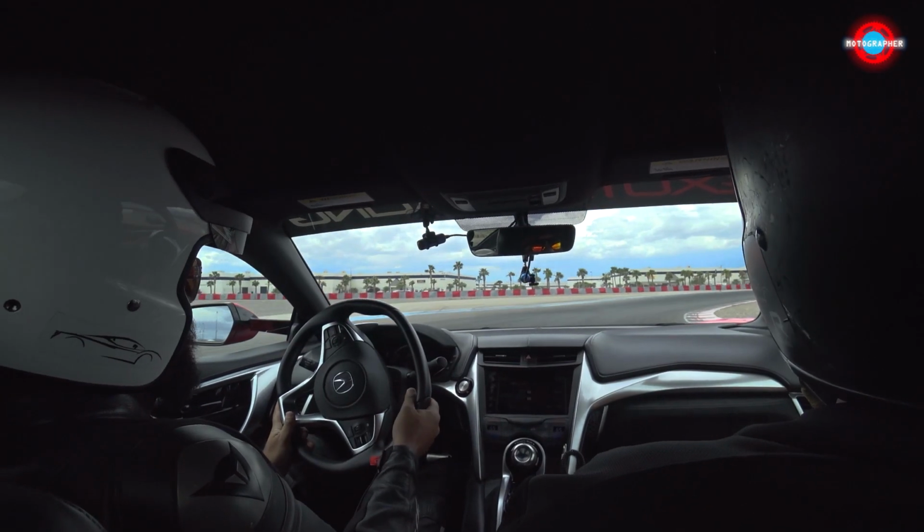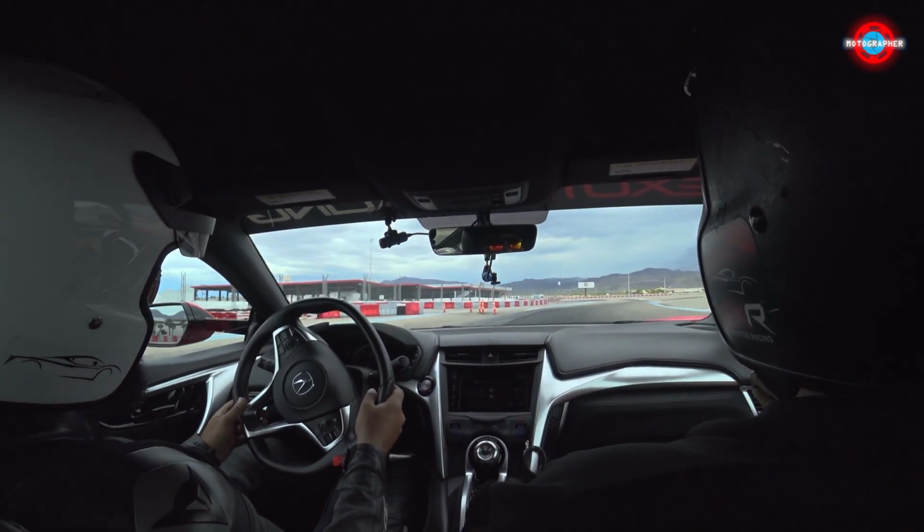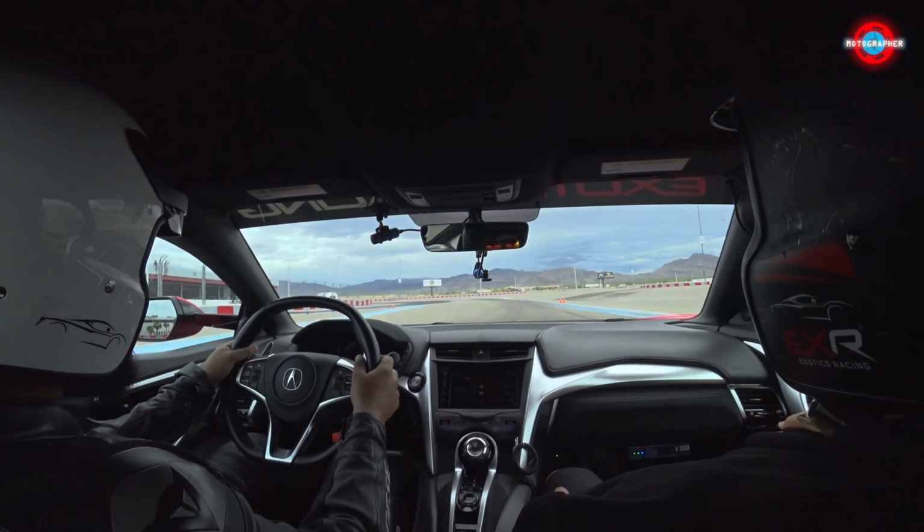Go for it. It's going to push you off. Keep going. Stay to the right. Off the throttle. Start to the inside. Back on throttle. Now go. Straight to the right. Bingo.